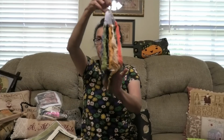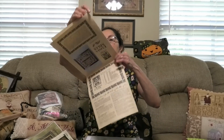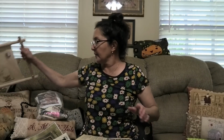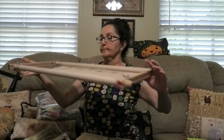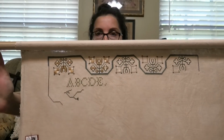My second, and I've showed you these beautiful silks before, is of course Emma Miles. See if I can show you the chart. Chart's inside out right now. Here we go. Emma Miles. And so far this is what I've done. I've done this part of the border.